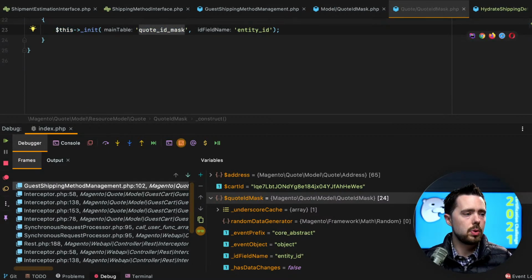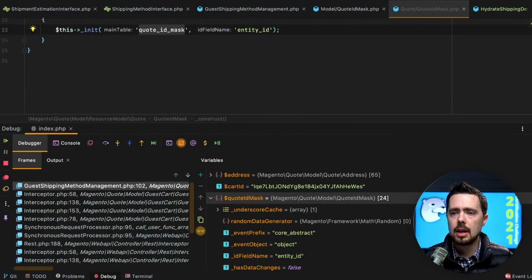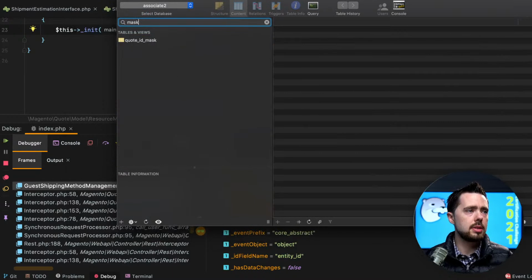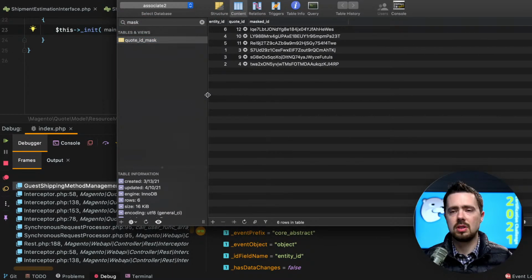And I realized I did not pull up my database. Let's see here. Associate 2. There we go. Bingo. Okay, let's search for mask. Quote ID mask. We got it right there. So it's basically kind of a client ID, or call it a password, that is associated with the quote itself. So that's how it's loaded.